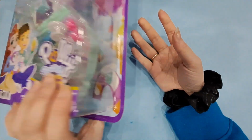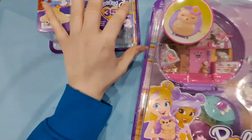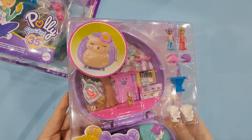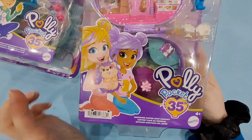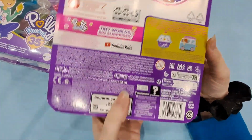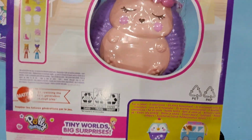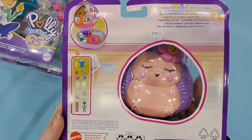So yep, that's very cute. And then we have this one here, looking absolutely cute, and this is the little hedgehog one. And as you can see, I just love the artwork. It's so cute. And again, Polly Pocket 35th, and from the back there it shows the other one which I really want to get, which is the little doggy. And there it is, and that's what it looks like inside, and all the pieces that we can get, which obviously I'll be showing you when I open them up.